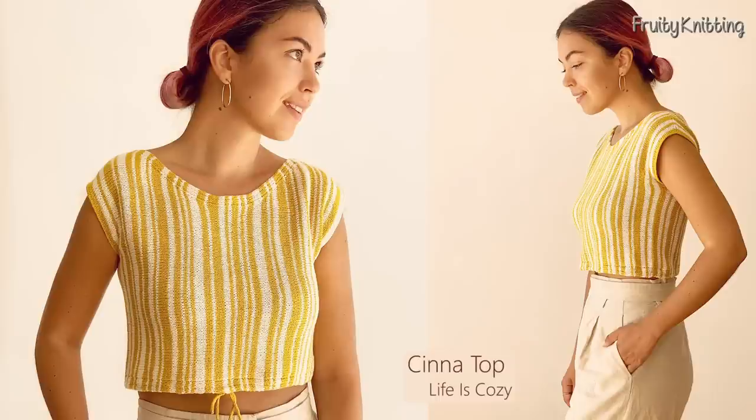At the moment, I'm knitting the Cinna top by Life is Cozy. It's a simple t-shirt with capped sleeves and a lovely boat neck. The vertical stripes are meant to resemble fields of cinna grass, which inspired the design, and the pattern gives instructions to knit either a longer or a cropped version. And with a cropped one, you can fold over the bottom edge to insert an I-cord to tighten the garment at the waist, and I'm going to do that.